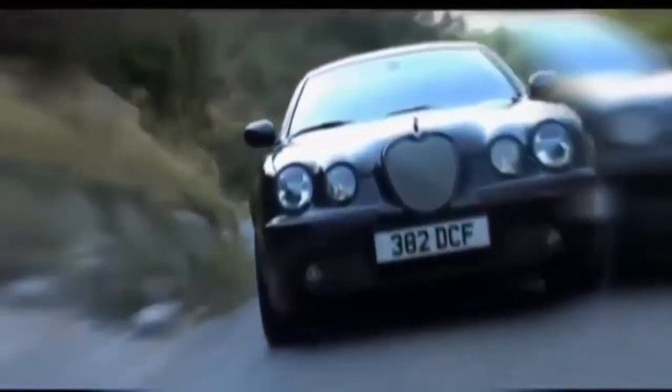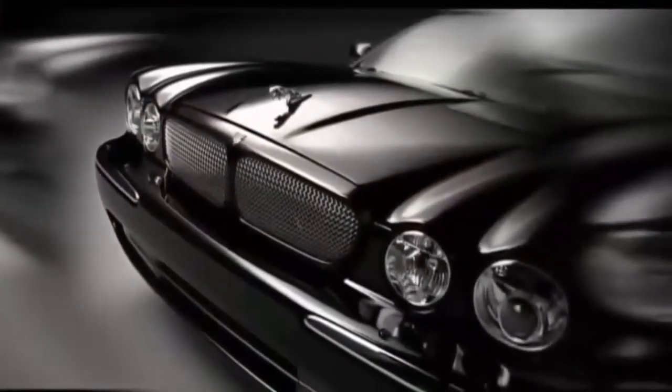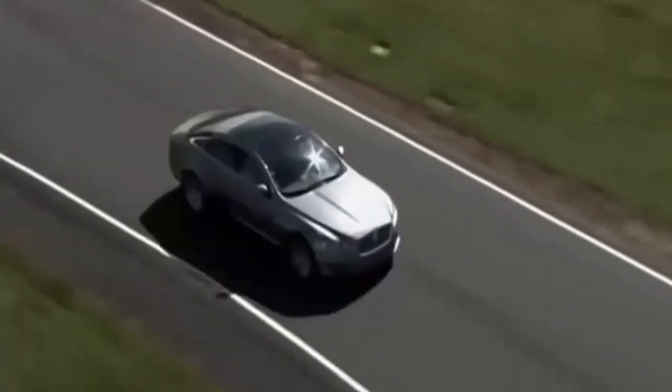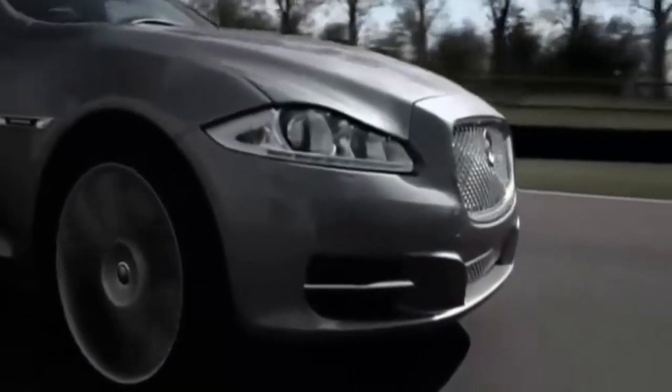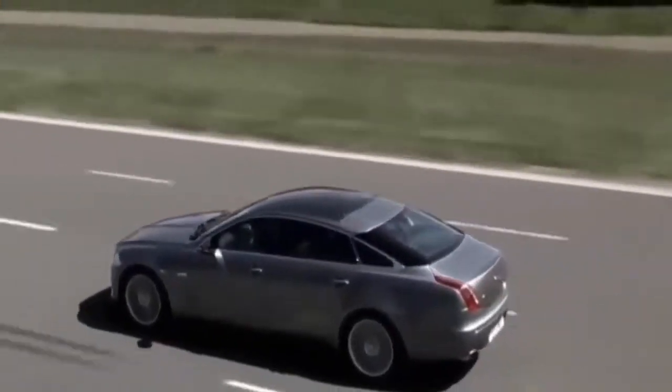In 2008, motor giant Ford sold Jaguar to Indian-based Tata Motors for a bargain 1.5 billion euros. The catch? The company was in financial crisis. But this cat isn't ready to roll over. With all bets doubled down on the XJ, it's fighting back.